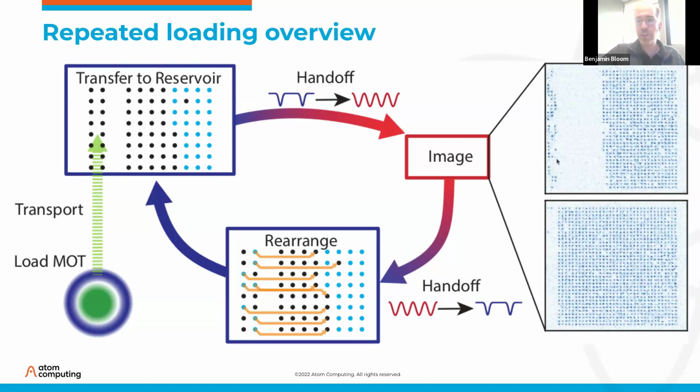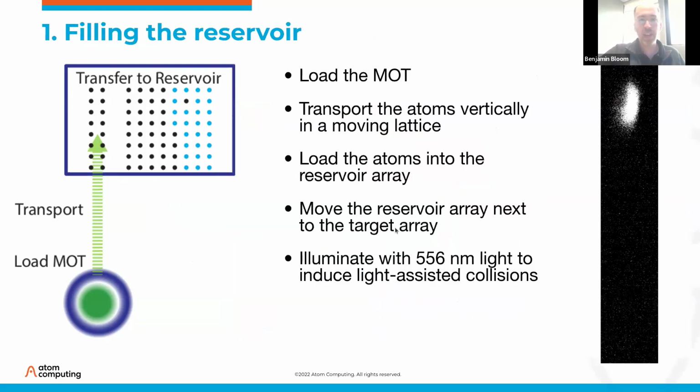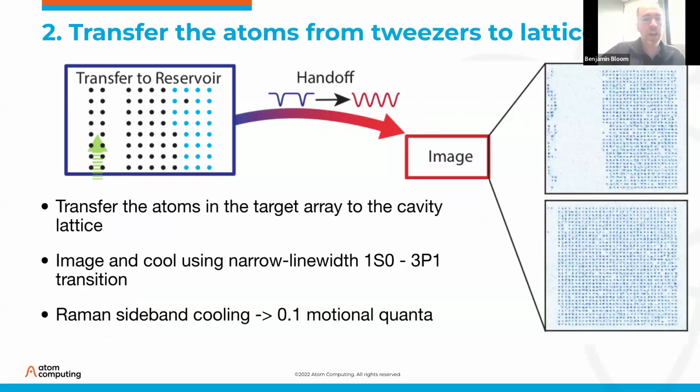And we can do that fill up of the compute in a completely arbitrary way, so that if we run for very, very long, you can see there's an atom missing right here. But the next time we run, when we bring up a new set of atoms, we'll just replace the atom that got lost there. So again, we bring the atoms up, we put them into this reservoir off to the side. The reservoir does some light-assisted collisions, and then we swing the reservoir over. And we can get the Raman sideband cooling, or because the cavity is so deep, we can have the atoms in this cavity lattice be incredibly, incredibly cold.